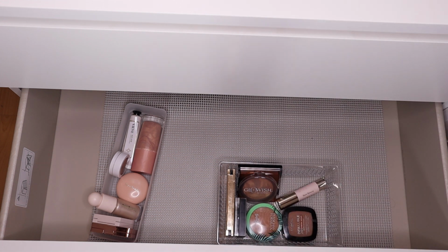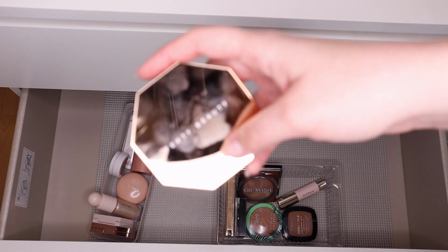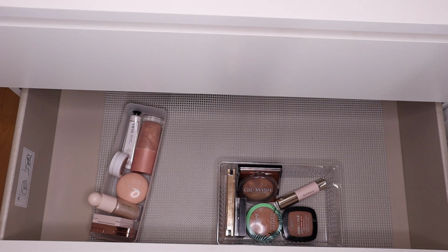Okay, that's a bit better. I have 3 more bronzers that I have not tried yet. I have this Fenty Beauty bronzer. I have a lot of Fenty stuff that I have not tried that I'm saving for a video. I have this Fenty Beauty matchstick, and I have this NYX bronzer stick that I haven't tried yet. I think that's all the bronzers in my collection right now.